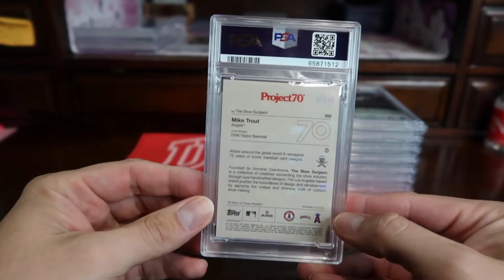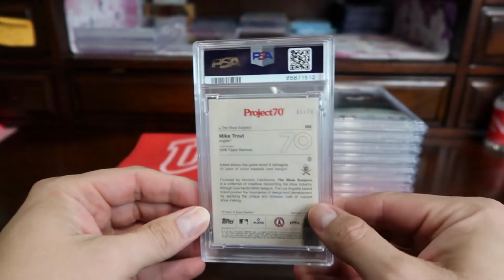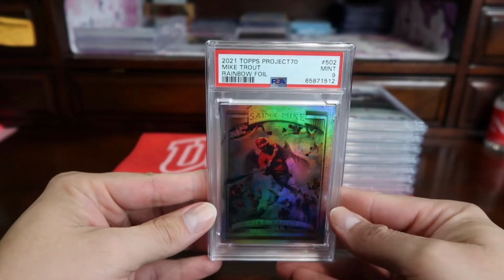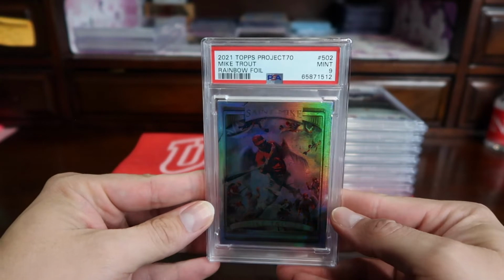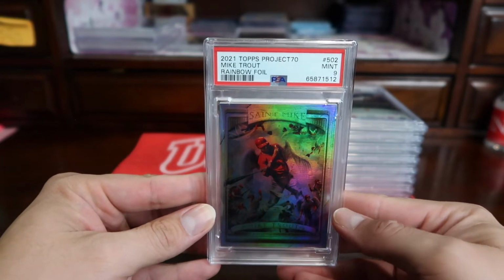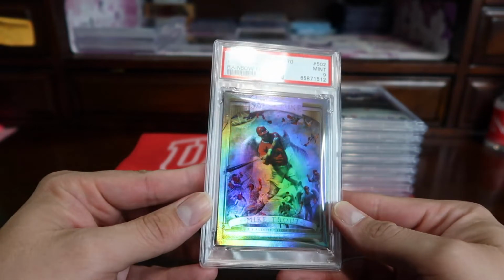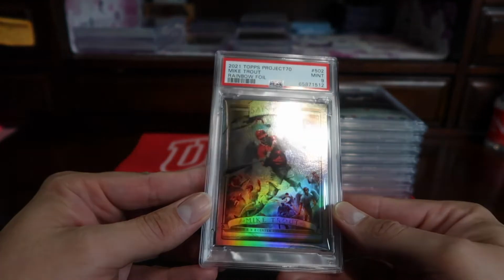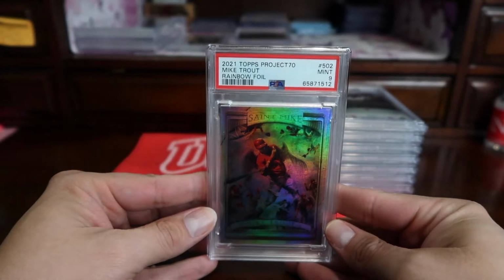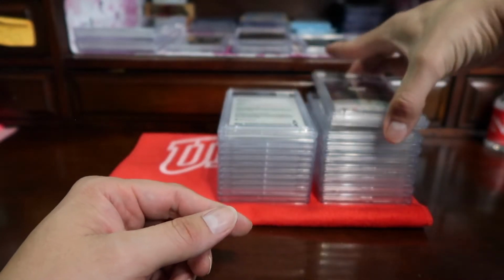Next up, we have a Mike Trout. This is number 270, so this is the foil, and this got a 9. Again, I didn't expect to get 10s on these, so if we do have a 10 on one of these, then I'll consider that a win. But these foil cards are really tough, very sensitive to surface scratching, so it wouldn't surprise me if we didn't get any 10s at all.